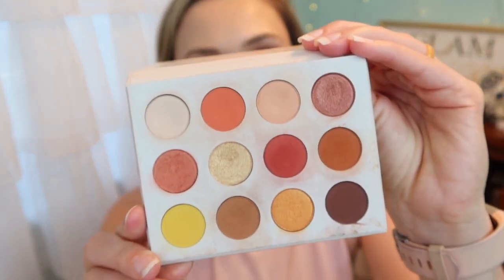Last week for June, for the month, we had an eyeshadow palette, which was the ColourPop Yes Please. That is what's on my eye today. I enjoyed this palette so much. I've talked about it so much this month.